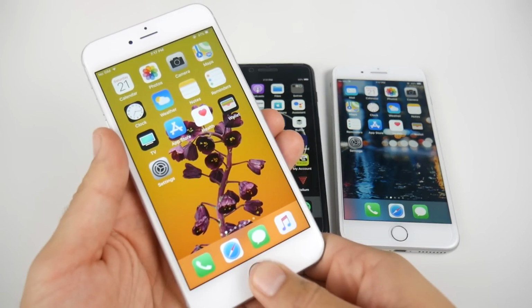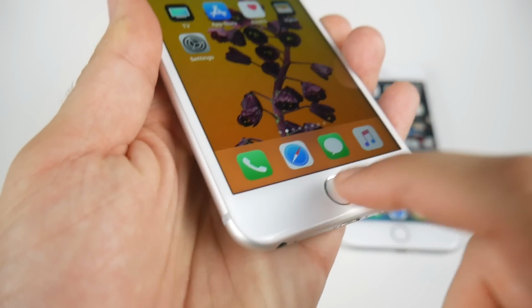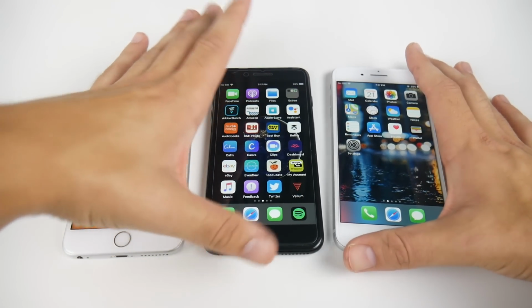But the iPhone 6s Plus does give you the click home button. So if you do like that click pressure button, you're going to love the iPhone 6s Plus over both of these. I don't know who really does appreciate that more than capacitive. I never really cared too much for it.